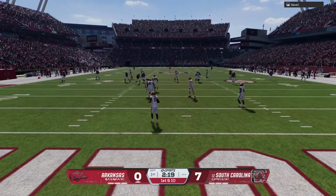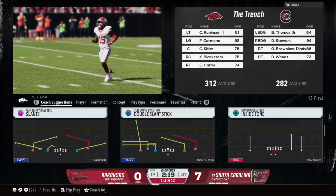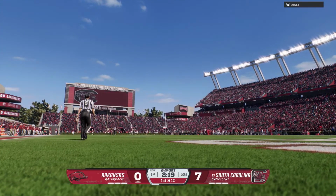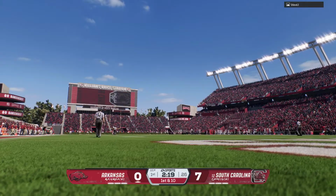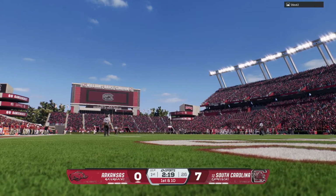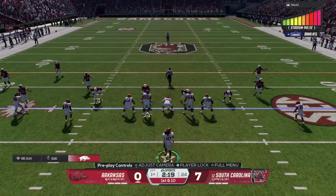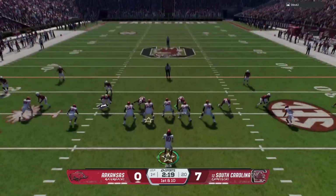Fair catch, called for and made. This place is roaring, and it's going to be so hard to operate under these conditions.